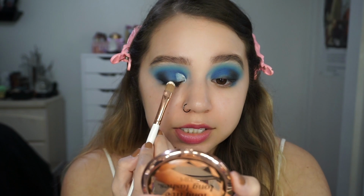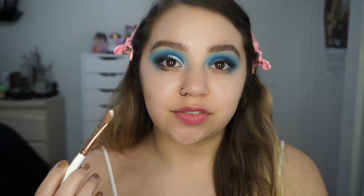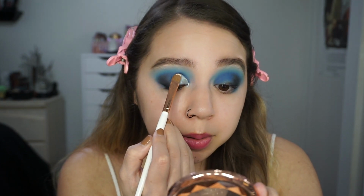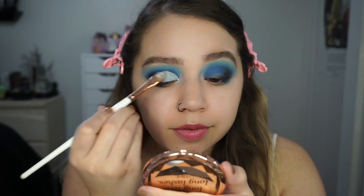Not sure how far up to go to do your cut crease so the shimmer and stuff on the lid won't transfer. Most of you might know this, but some of you may not. Just take the primer on your lid. This is specifically if you have more hooded lids. Look straight and you'll see where your crease should go. It'll leave a little stamp if you just look straight like this, and then you can see where you need to cut. And I like to go about halfway.